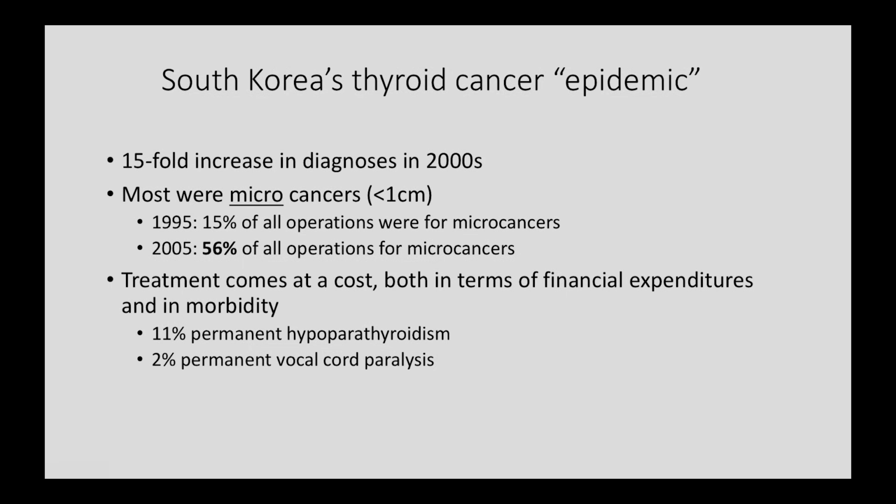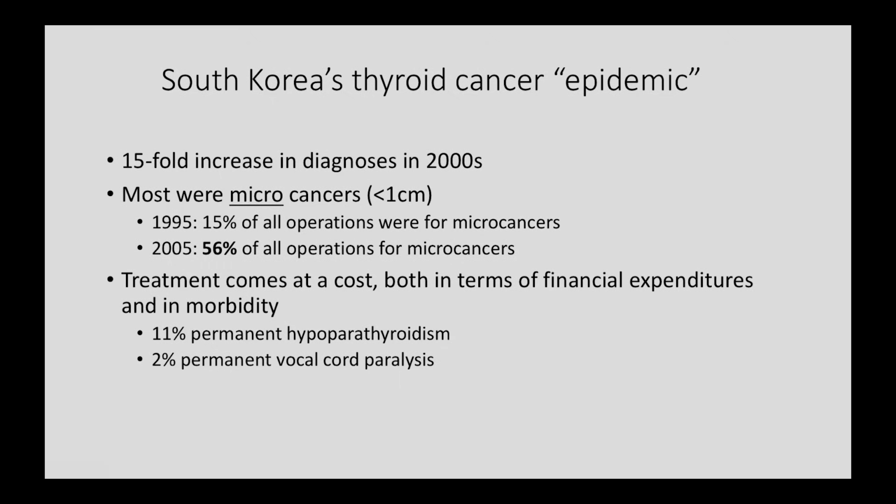And the vast majority of these were microcancers, less than 1 centimeter in size. If you look at the tip of your own pinky finger, that's a centimeter there. And the majority of these were less than that size. In 1995, 15% of all thyroid operations in South Korea were for microcancers. It jumped to 56%. So more than half the operations that they were doing for thyroid disease or thyroid cancers ended up being microcancers. And this, of course, came at a cost in terms of the financial expenditure, so that, you know, those surgeries and those hospitalizations and other testing and treatment aren't for free.